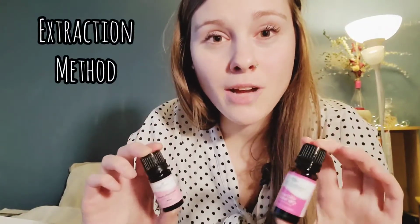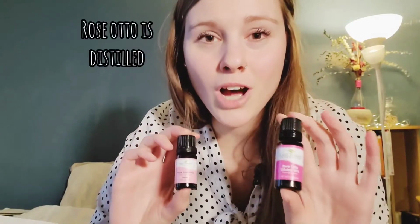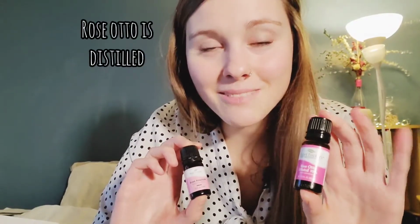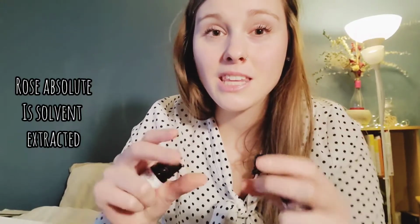And speaking of extraction, these ones are actually extracted differently, whereas Rose Otto is distilled, Rose Absolute is solvent extracted. So there's different methods of taking the essential oil out of the plant and putting them into the bottles. So that's also a difference in how these essential oils came to be in these bottles.